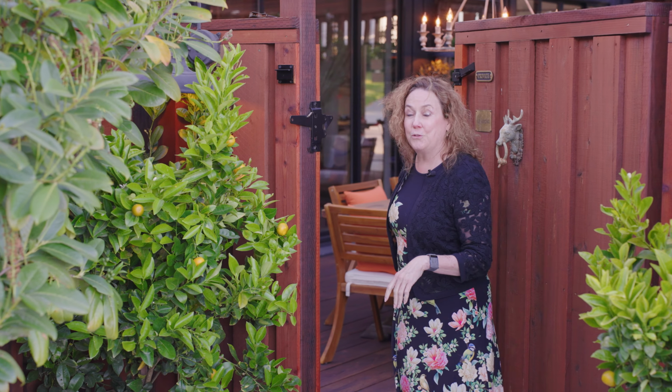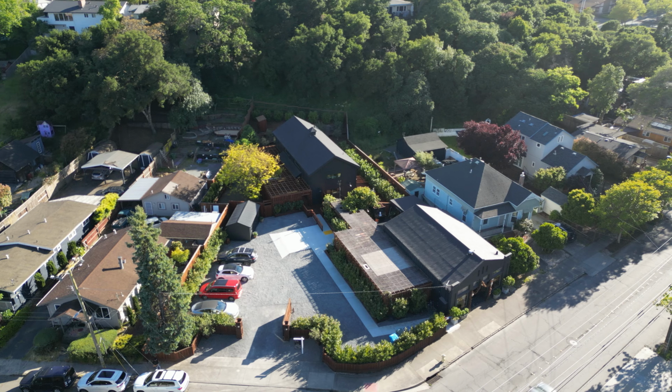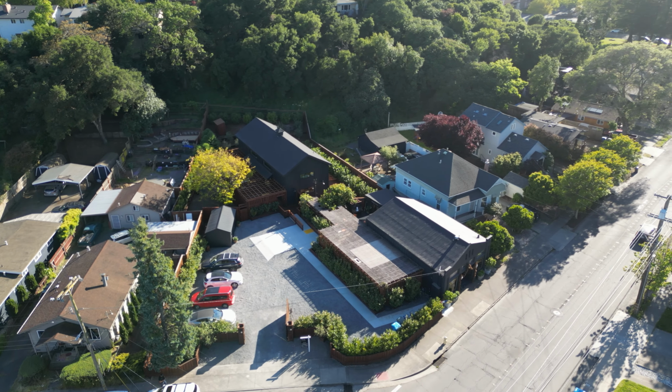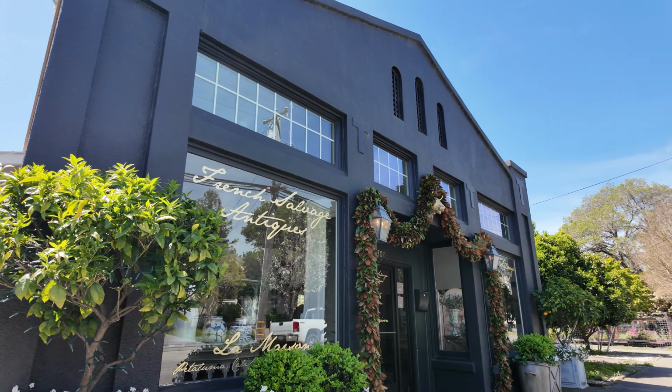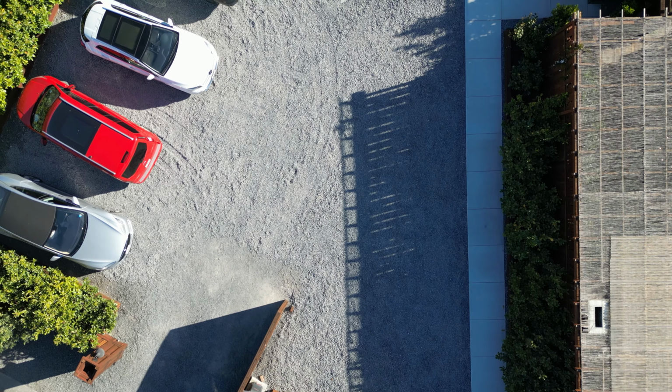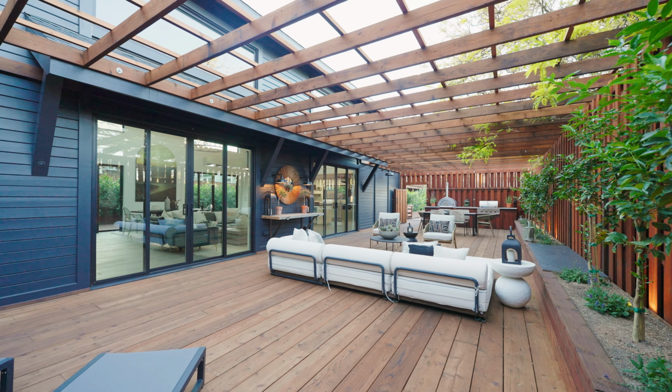Thank you so much for joining me for this tour of these beautiful properties. 1 lot, 2 buildings, 1 new construction, 1 from the Edwardian era. 10-car parking, ADA features, gigantic outdoor spaces including decks, olive trees, lemons, limes, outdoor shower, fireplaces, pizza oven. Just an amazing property. It's very easy to show.